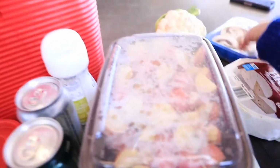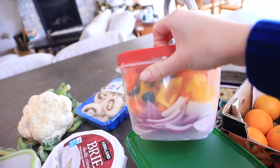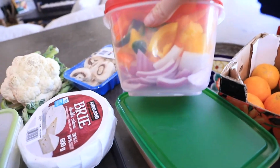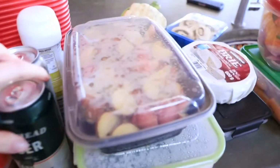So I pre-cut a bunch of vegetables for the week, forgetting that we were going away. But now this is perfect. They are all prepped and ready to go, and we have dinners that we can contribute up at the cottage.